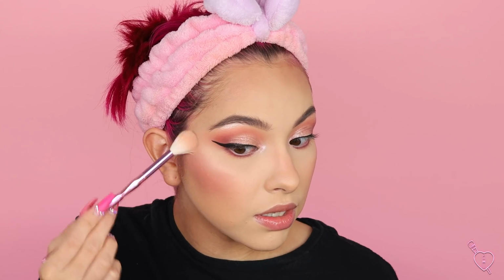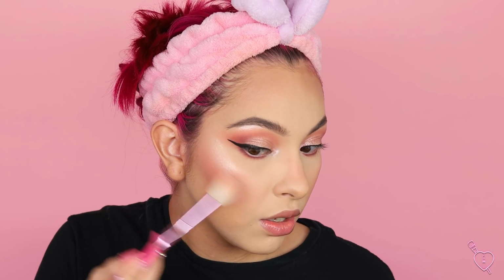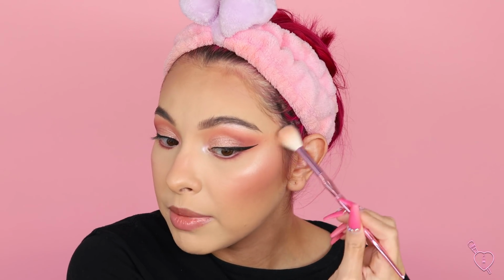And I'm just gonna pop this on top. It does seem like the setting mist has dried up here already. Ooh, and it's sitting really nicely on top of it. I am just loving the way my makeup looks today. Not to sound conceited or anything, but my skin has just been acting up lately. So I'm glad it's starting to kind of clear up.